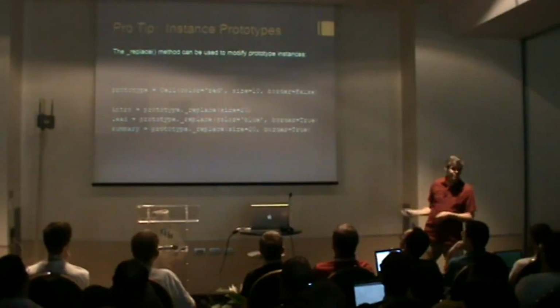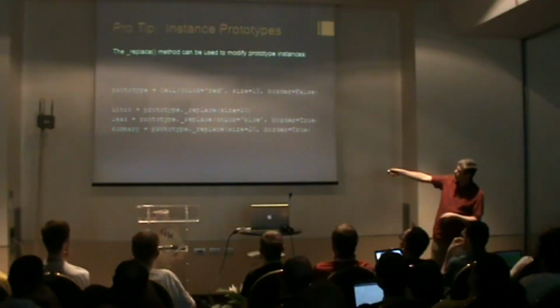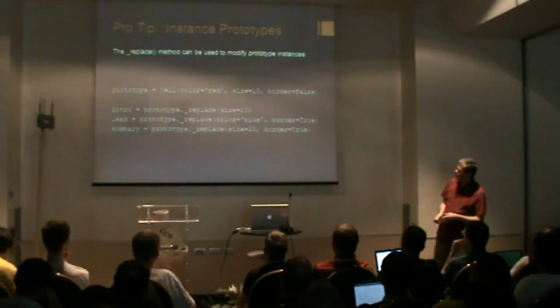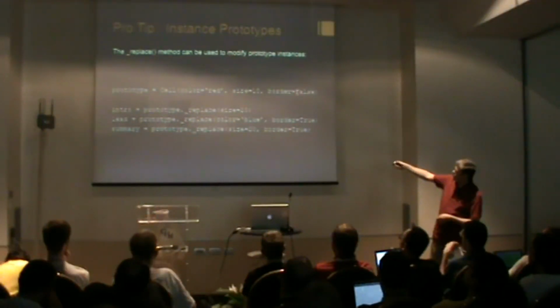So now I've got my prototype. How do I make new ones with those default values? I just use replace. So let's take the prototype and replace the size with 20. Now I've created an intro that has size 20, color red, and border false. How do I create my lead? Well, my lead is just like the prototype, but it's colored now as blue, and border is false.